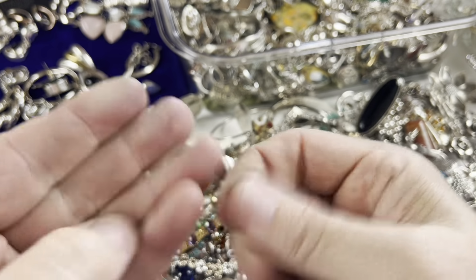Definitely want to test that one as well. Bracelet. Old vintage Tosco, I assume. Yes, sirree. Up there. Praseolite. It's a really nice praseolite earrings. Green amethyst, same thing. Very pretty stone.